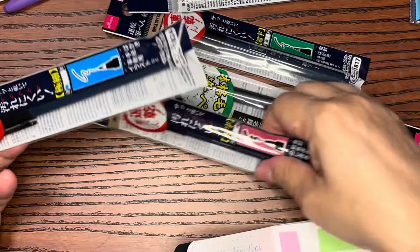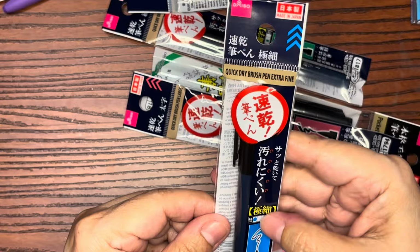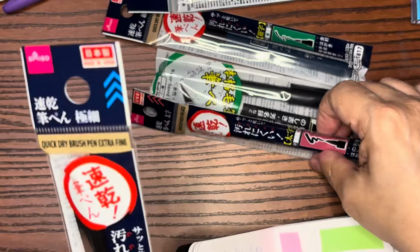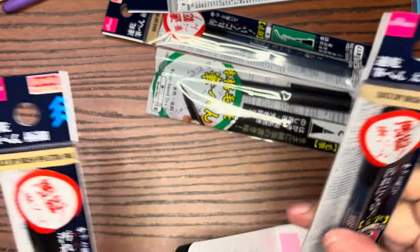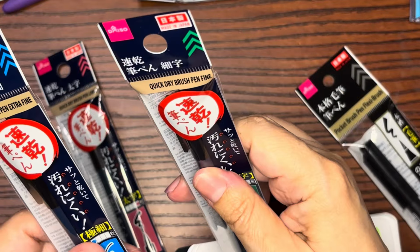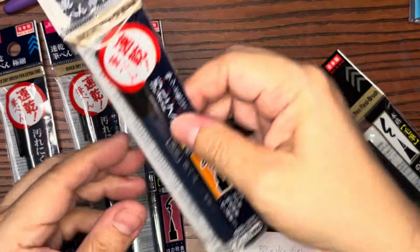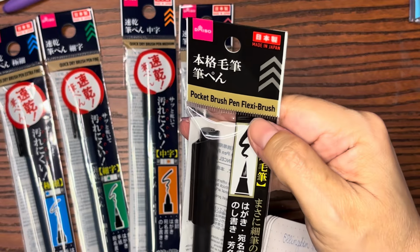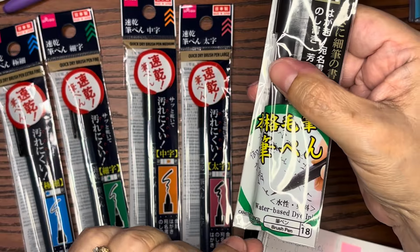Now, I don't read Japanese, but parts of this are in English, like the size of the nib, and this is a quick dry brush pen, extra fine. I got this in, I think they had it in 3 sizes or 4. They had it in 4 sizes. Quick dry brush pen, that's the large. Oh, that's a different kind. And we have the fine. This is extra fine. This is fine. I will be swatching all of them. This is going to be the medium. And then this one here, pocket brush pen, flexi brush. And I'm thinking from the picture here, that's going to be like a paintbrush. I'm guessing.